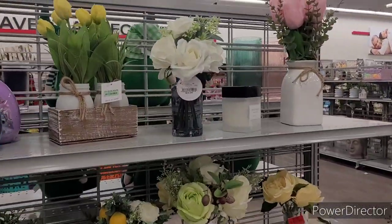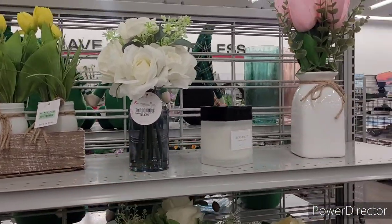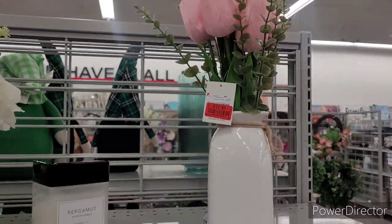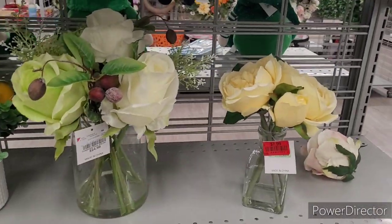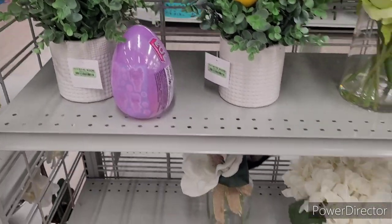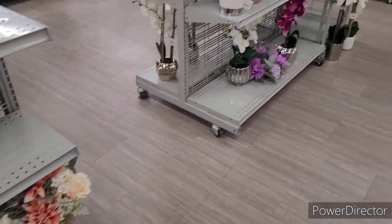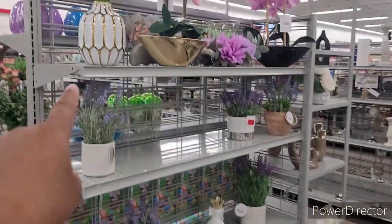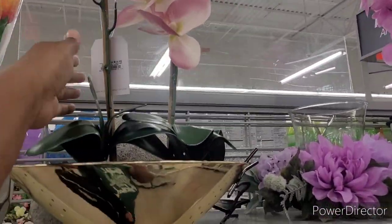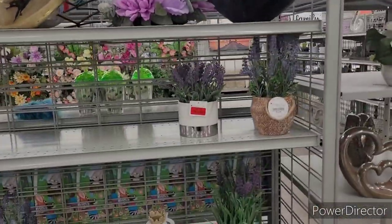Some little spring flowers and things over here. $12.99. $14.99. Red tag, $12.99. $24.99. $7.99. $12.99. Those down there, they go to white and gold when I was talking about. This is nice. It is $16.99. Red tag, $6.99.